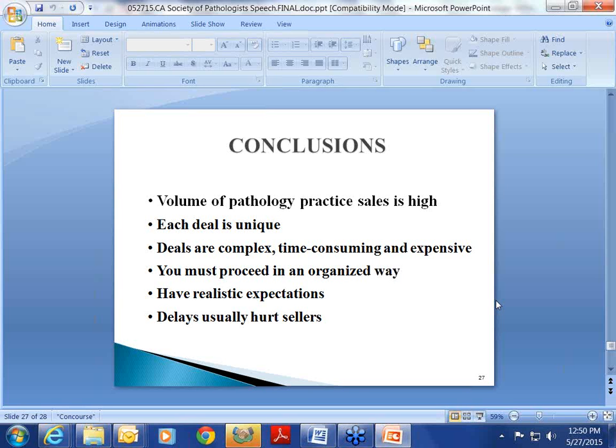Very, very important to proceed in an organized manner with your team being organized and your documents being organized and having realistic expectations. Finally, buyers or sellers rather should know that if the process drags on, usually that's not going to be in the seller's interest. It means there's a problem. You may get the purchase price knocked down, so you want to again be prepared and organized so you can proceed in a very efficient manner.